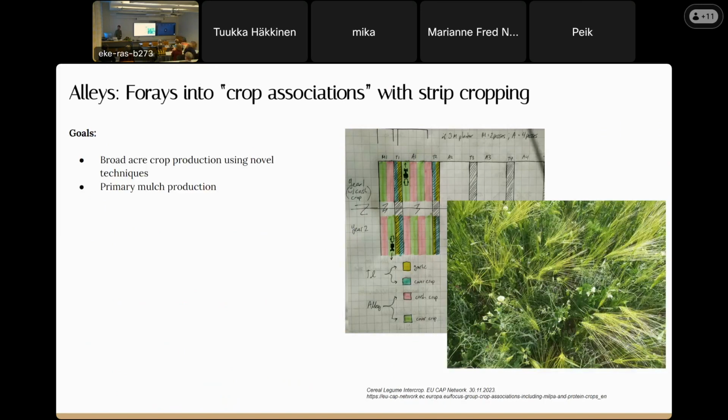Broadacre, novel techniques. This would be the primary mulch production. There's a question about mulch. We are producing mulch with the cover crops in the tree lines, but instead of making a new diagram, I thought I'd use the one I sent to Ricard last winter, demonstrating how you can use strip cropping and cover crops adjacent to the tree lines to provide access during the growing season so that you're not driving over your intercrop. You don't want to drive over wheat in August. It's not a good idea to get your fruit tree stuck in the field.